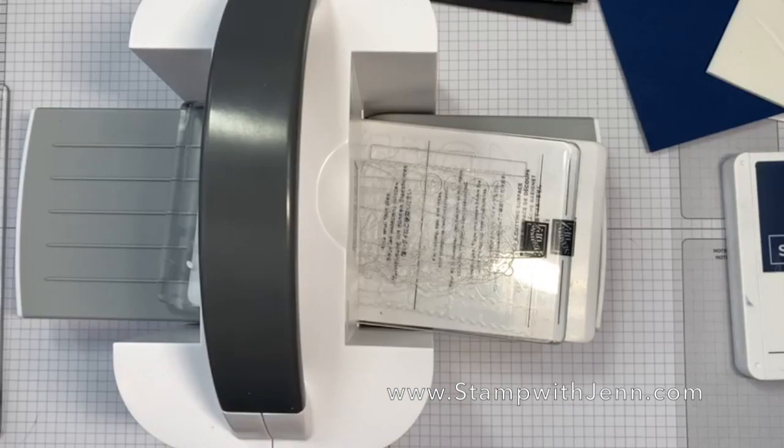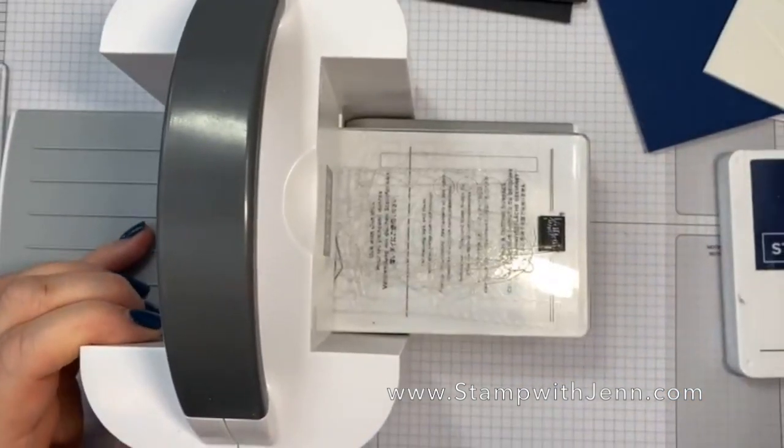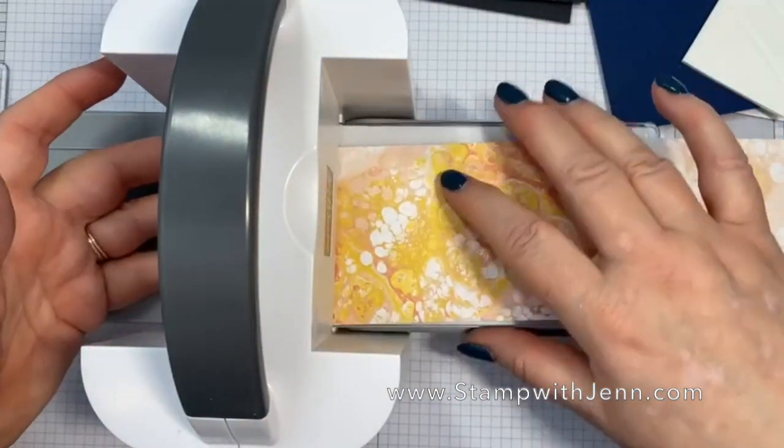Jen, you want us to buy all the things because we want all those things. You know, there's one way to do it, Robin. You can become a demonstrator. You know, you just have to pick and choose, right?